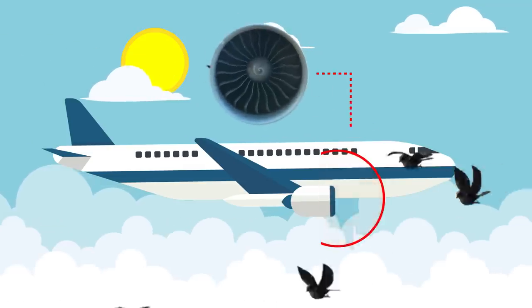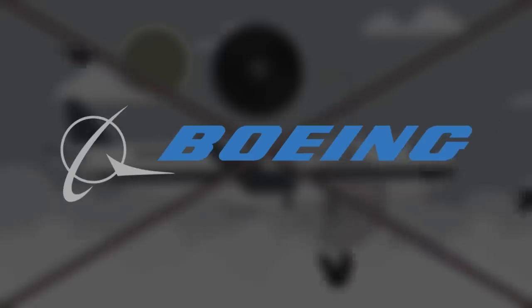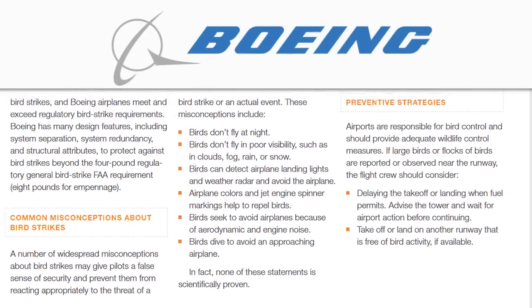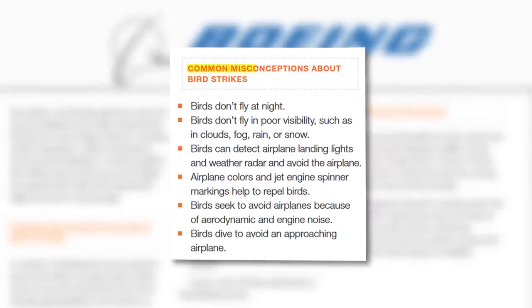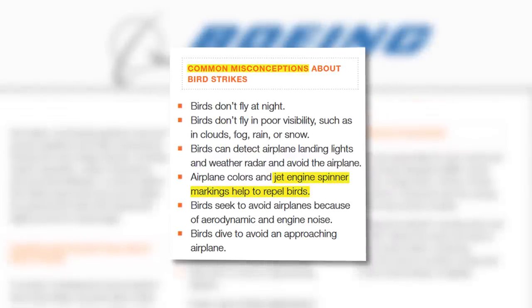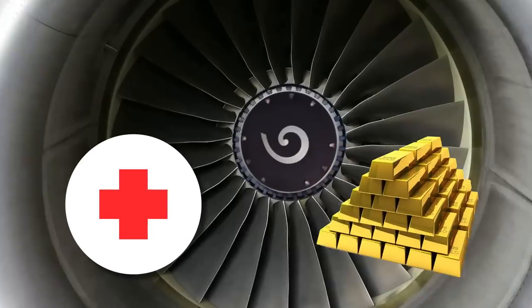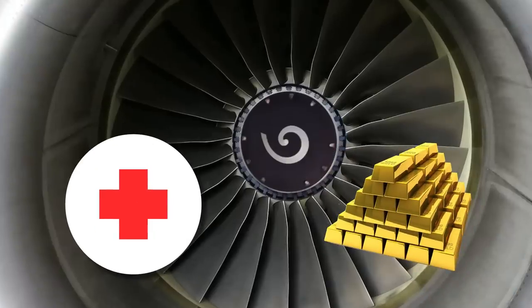But some sources say that the markings don't make a difference to bird strikes, including Boeing themselves. In Aero, their safety newsletter, they state that it's a common misconception that spirals deter birds from flying into aircraft engines. But in my opinion, it seems like it's worth doing a quick paint job if it could potentially save lives and a $10 million engine replacement.